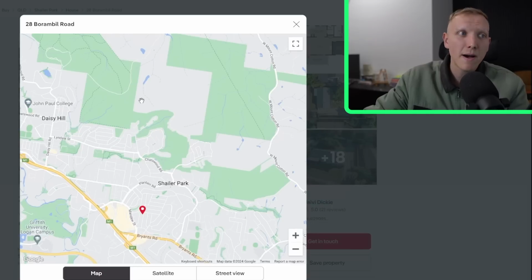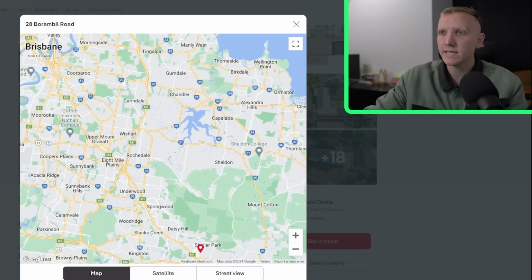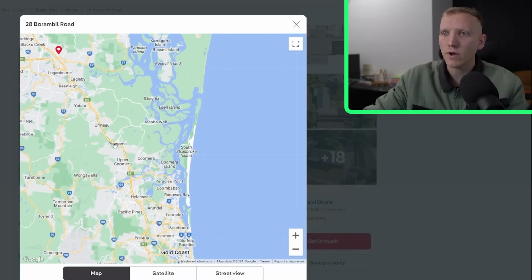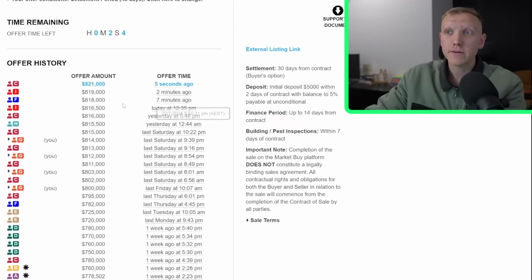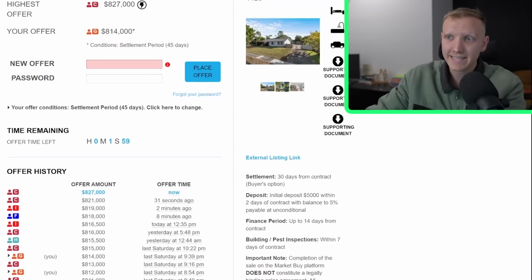It's also got the state parklands just north of this property. And as you can see, that area will never be built out with other properties because it is nature reserve. And so this property is really well located. As you can see, not too far from Brisbane City and also not too far from the Gold Coast, somewhere in the middle. So I am currently bidder number G, and there's currently 2 minutes and 10 seconds left.